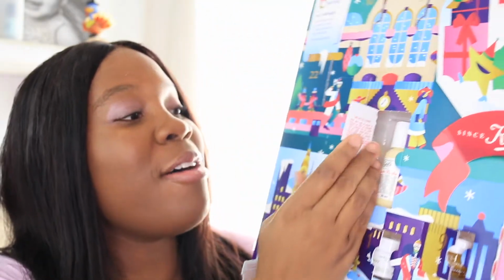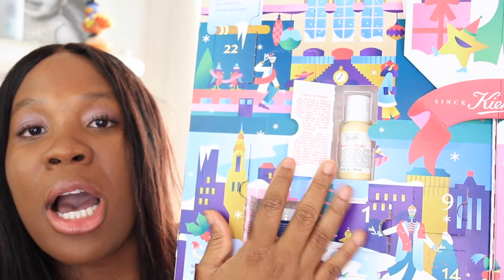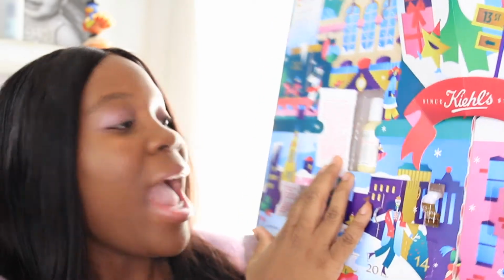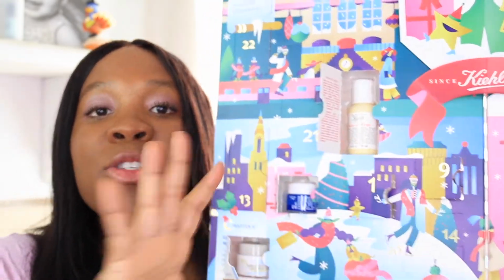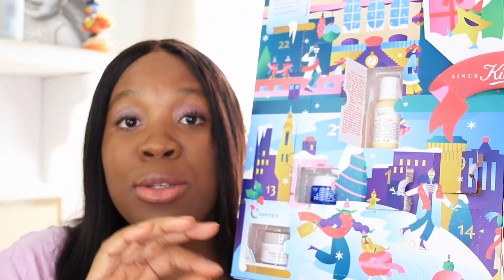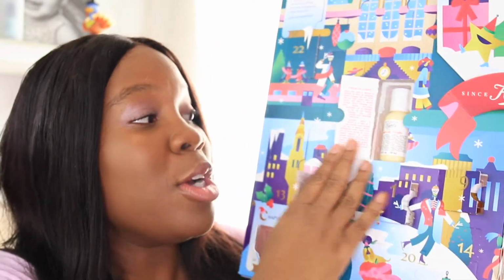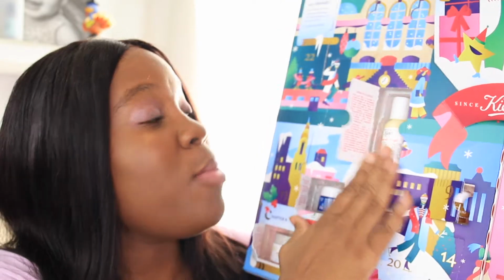Here's number 12. So here is their Crème de Corps. I heard that was a good body cream from them, so I'm excited to try that. And this is actually 1 ounce, so so far we got 2 1-ounce products, and this is a $90 calendar. I'm just letting y'all know. So this is the cream we got.